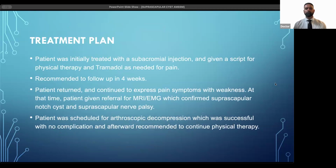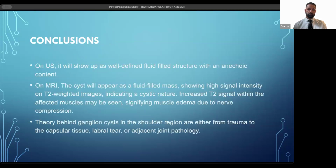So typically the treatment plan for a patient like this, they were initially treated, as we know, with the subacromial injection, given a script for physical therapy, and then tramadol as needed for pain. They followed up in 4 weeks. They returned, continued to express pain and symptoms with weakness. At that time, they were given a referral for MRI and EMG, which confirmed a suprascapular notch cyst and suprascapular nerve palsy. So at that time, the patient was scheduled for arthroscopic decompression, which was successful, no complications afterward, and they were recommended to continue physical therapy for approximately 6 weeks.